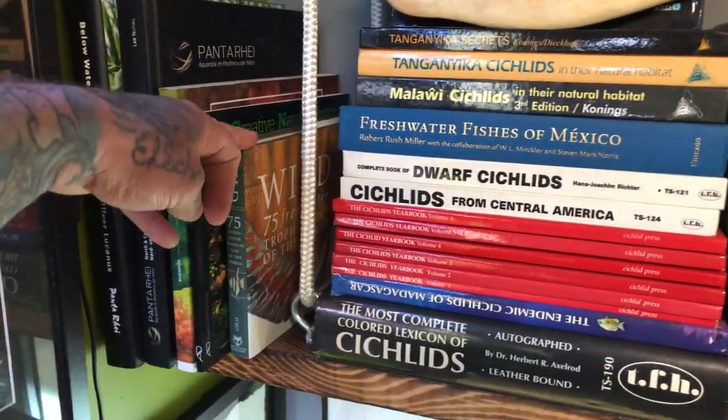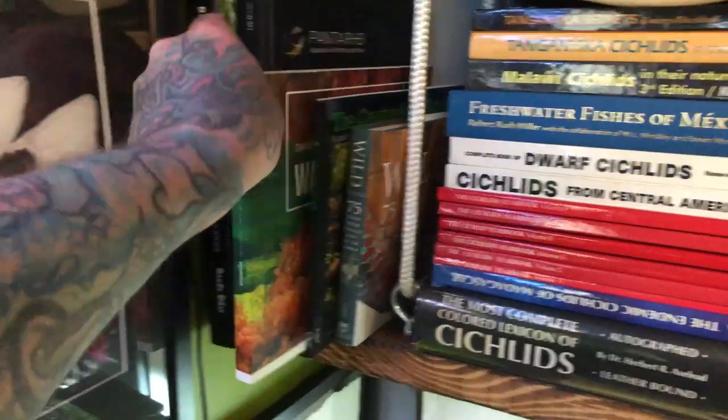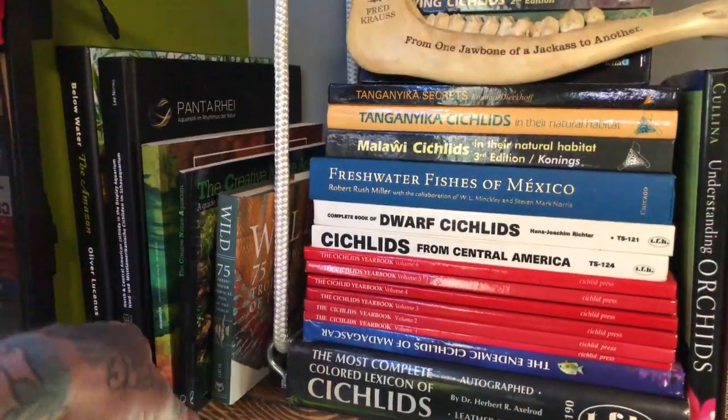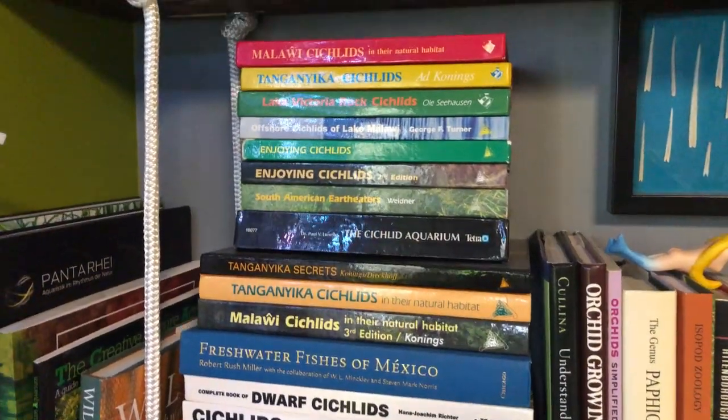A lot of these books have been gifts. This was a dear gift from Mr. Mo Devlin. This was a gift from Chris Lufkamp, Oliver Lucanis, Lee Nuttall. Lots of different collector items that are important to me.